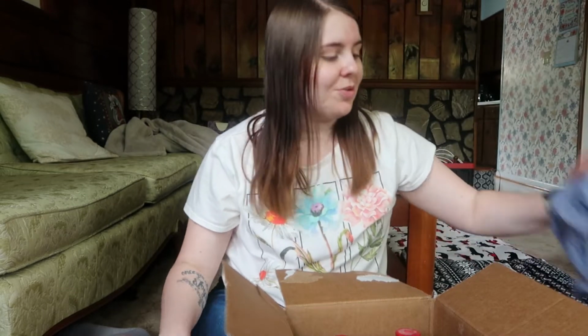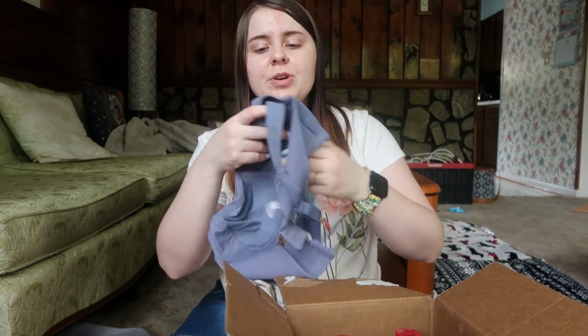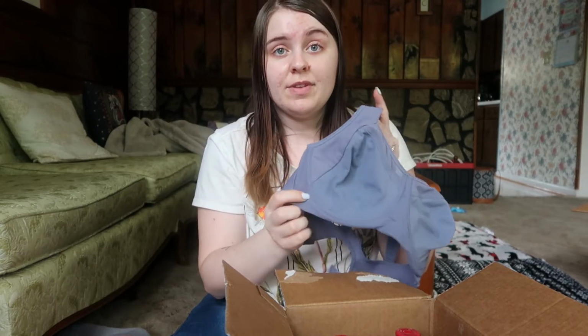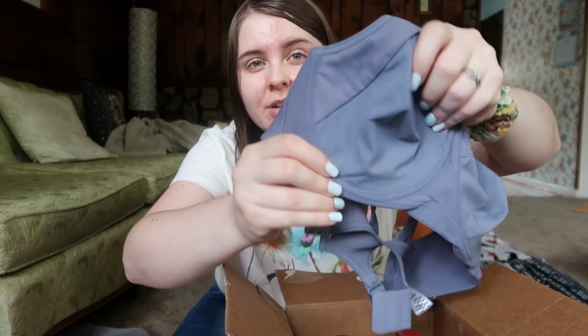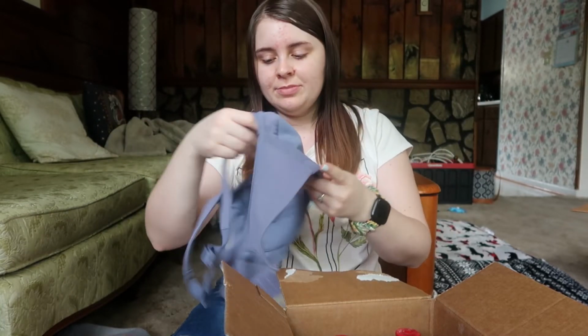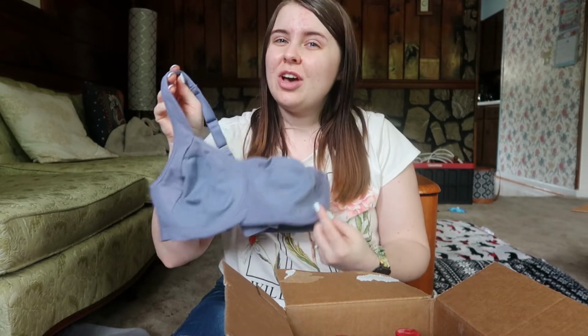So then I decided to go with this one, which was a little more expensive but still affordable. This one is really supportive and really nice quality, especially from Amazon. It actually has wire and it's got the hook and eye closure in the back, so you don't have to pull it over your head. That's a really nice feature. But it's not the most comfortable.